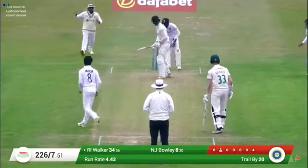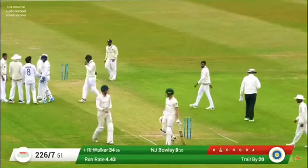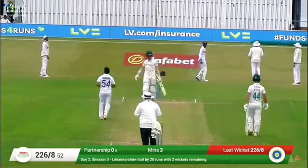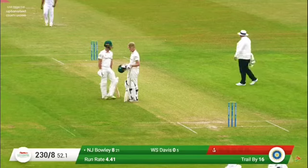Jadeja is in, should be stumped and is. However, Walker had danced down the wicket, realised he had to wait for the ball or grab it at the second attempt and whip off the bails. Shardul Thakur is in. Somehow, I'm not entirely sure how, I'll be honest, because he was swiveled around, clipped the back.